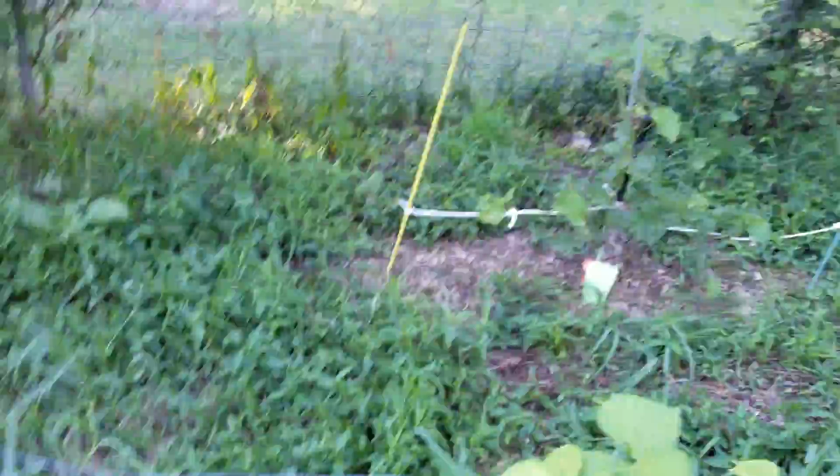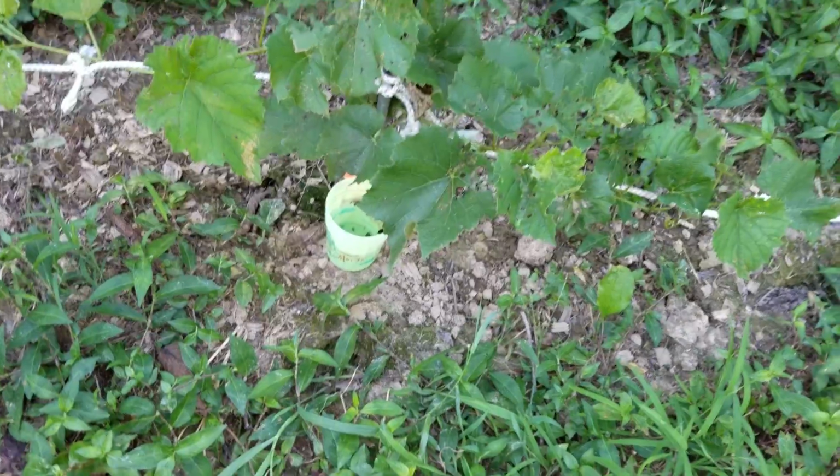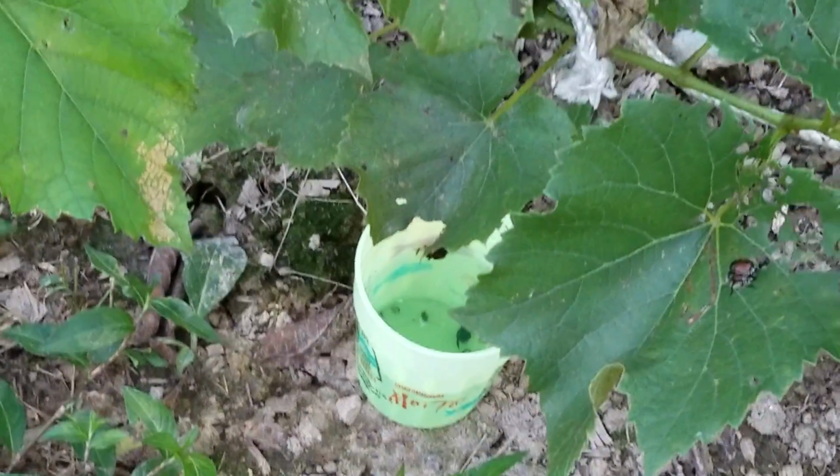And there's my grapes that got eaten. Time for me to step over the fencing. Okay. Anyway. Oh, there's another one. So I'll have to drop him into the water. But yeah, see, there's my soapy water that I will be dropping these little beetles into.